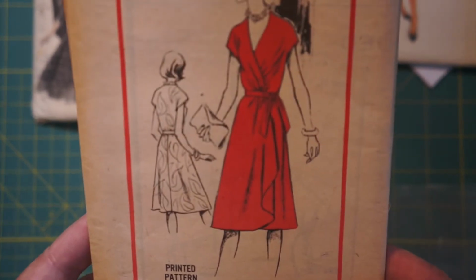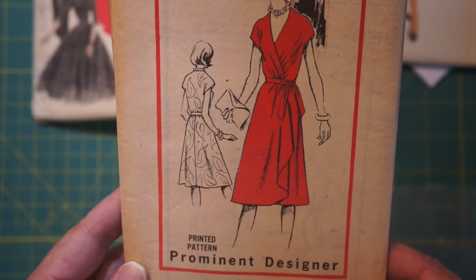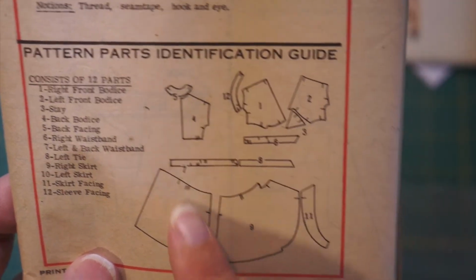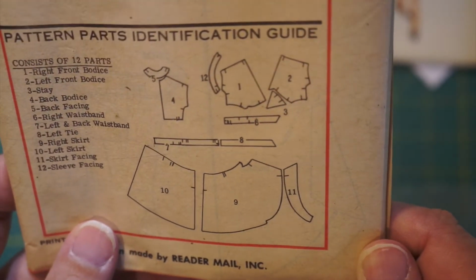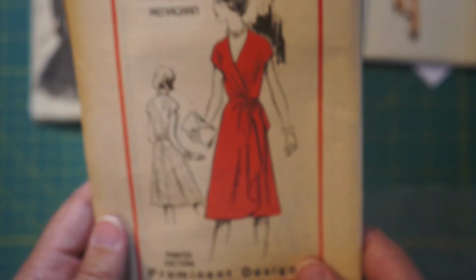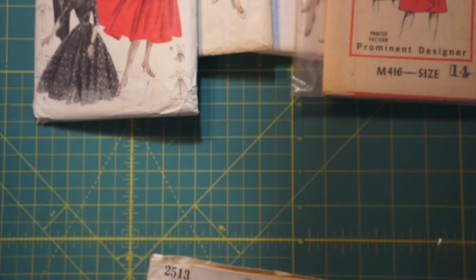But this is a fun little wrap dress with a little extra fabric there to drape. Prominent designer, size 14. Again, who looks at these shapes and thinks that becomes a dress? I don't. I need instructions. I need someone to tell me what to do, but I think this would be really nice for summer too.